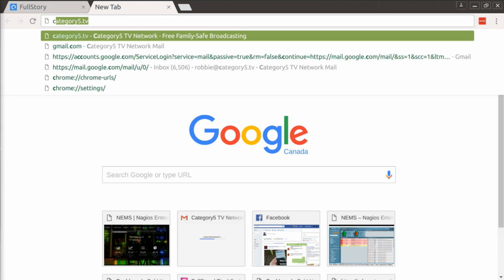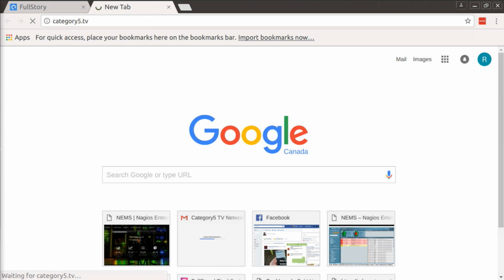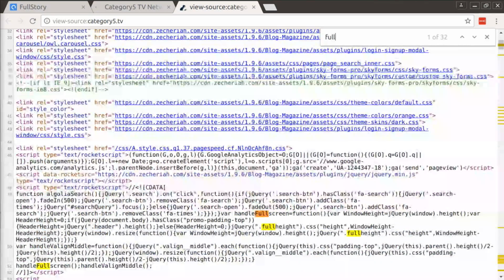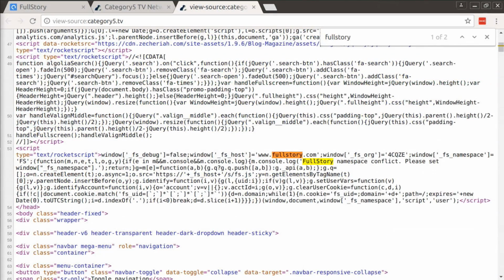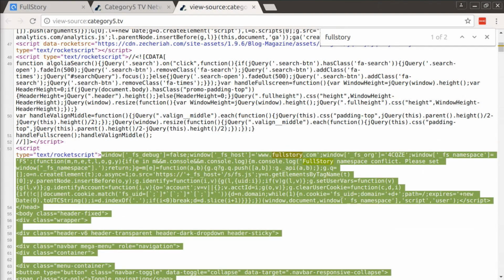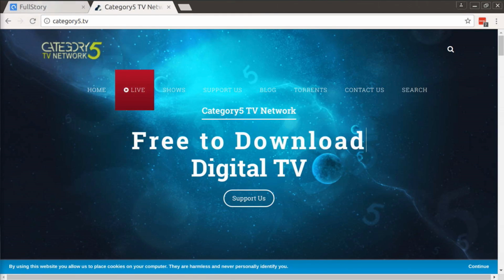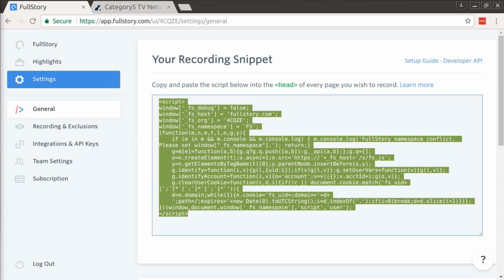If you go to category5.tv, and then I'll do a Control-U to see the header, I should see something here for Full Story. See that? Fullstory.com. Now I'm using RocketScript, so it condenses and minifies, so it looks a little bit different than the copy and paste, but that is the actual code that I've pasted into the header for the sake of this demonstration, so that we can see how Full Story works.